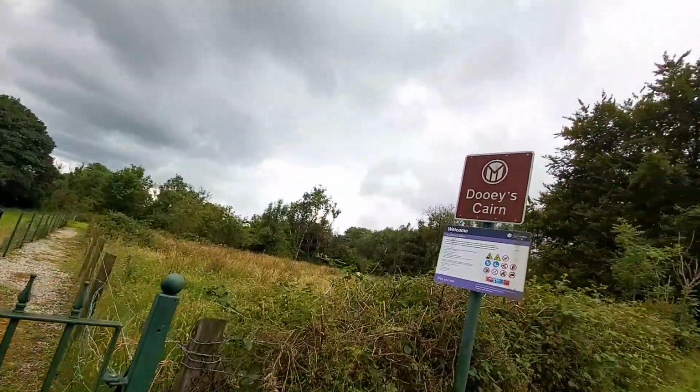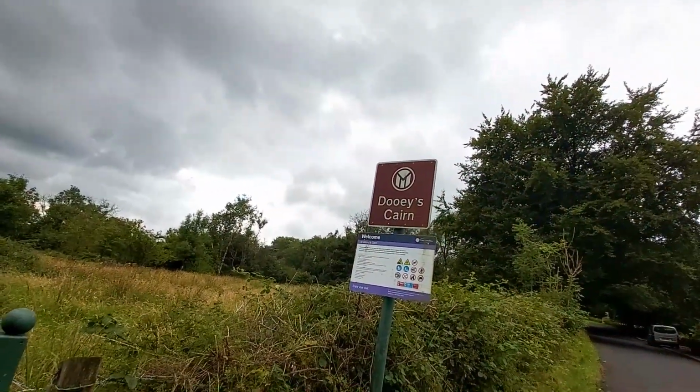So not far from the last site, there's another site which is called Ballymacandrick. So it's like a big name, but one thing I realised when I got here was that you can actually call it Dewey's Kern as well. So that's a lot easier. So in future, it's going to be called Dewey's Kern. So I'll flip the camera around and show it you. There we go, Dewey's Kern.